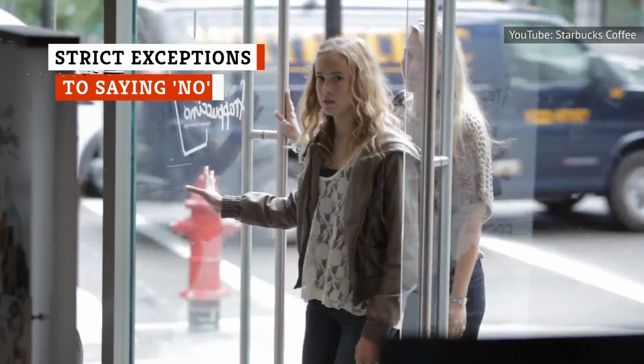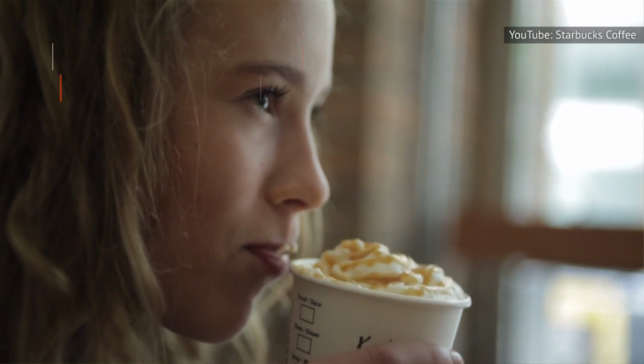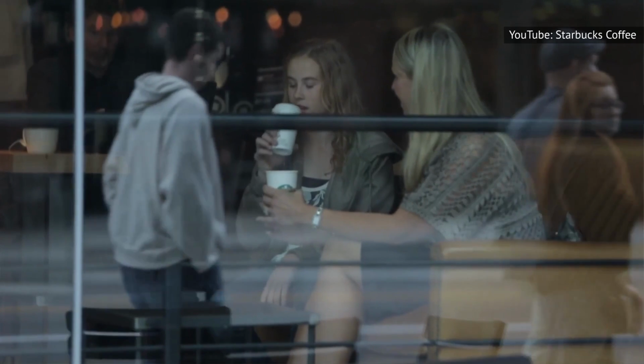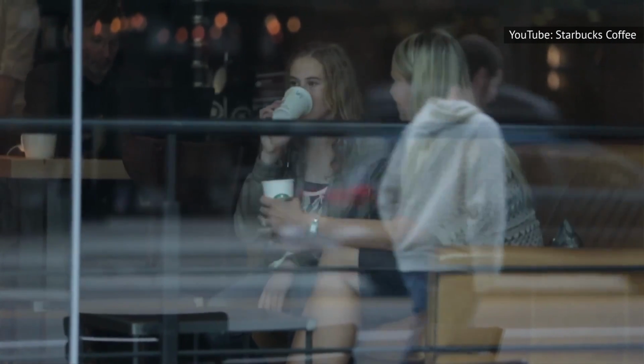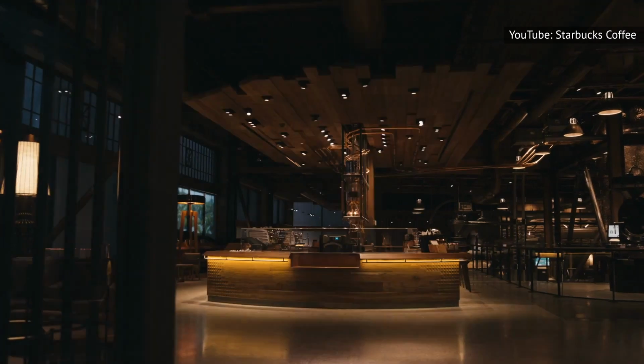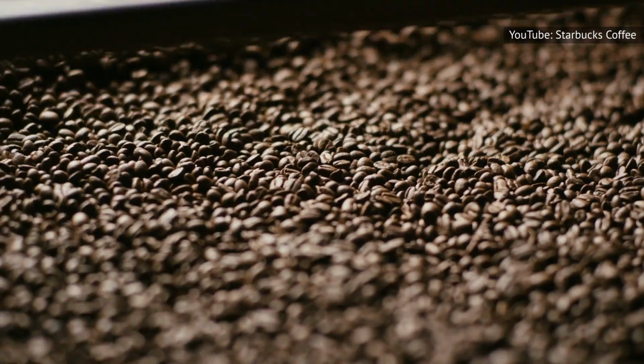There are 2 specific customer requests that Starbucks employees are required to give a resounding no to. If you ask to go into your Starbucks a little early to get that perfect seat by the window, or if you ask to stay a little late to finish up that last email to your boss, you're out of luck. Starbucks employees are required to keep customers out until their exact opening time, and they must herd customers out the door as soon as the clock strikes closing time. If you think you're an exception, you might want to think twice.